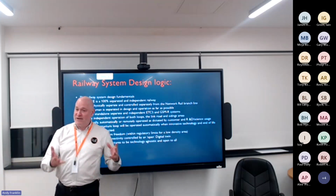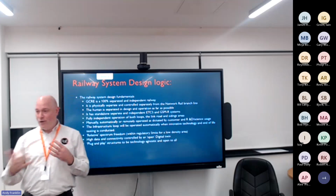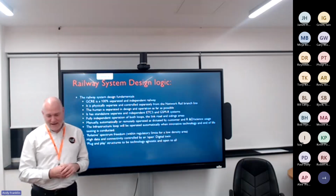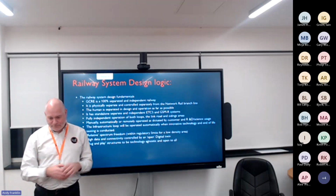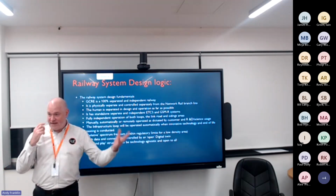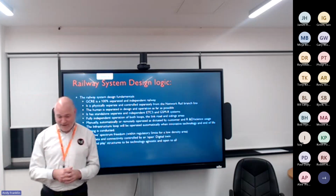We're taking the human out and separating the human from the design as much as we can. So we're looking at how we can automate as many of those operations as we can, how we can remove individuals from that environment. We can operate each of those two loops independently, so we can run train testing on one and we can run infrastructure testing on the other at the same time, doing different things.